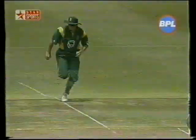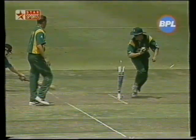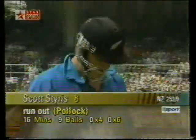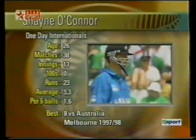He saw that Pollock was trying to beat him, and he himself tried to put in a little spurt there, but just not quite quick enough. So it's good thinking from Pollock. Styris goes for 8. New Zealand, 6 years of age. He hasn't had the best of times on this tour so far. Eric Kirsten's had the wood over him.